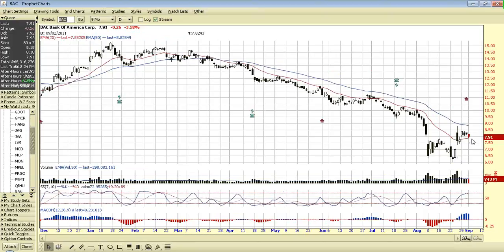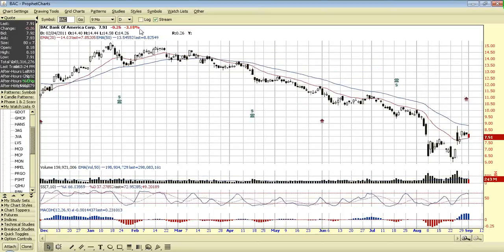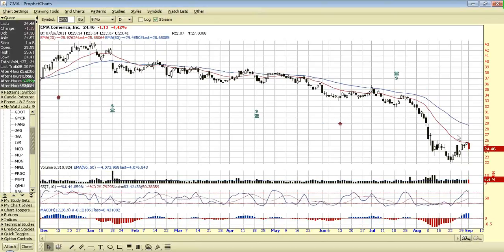Let's say Zion dropped 4.42%, whereas BAC only dropped 3.2%, for example. Another one you can do is CMA. CMA is also pretty weak, only back to its 20-day moving average. So that's something you can do if you want to hold on to BAC. The other thing is you can sell covered calls, but the call option premium in BAC is pretty low, so I don't know if that's worth doing.